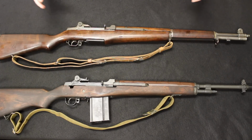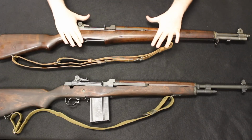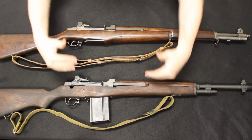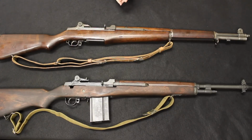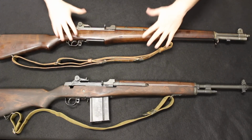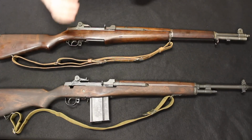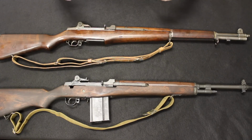Today I have a view of the age-old discussion, the M1 Garand versus the M14, where the development of the M1 Garand into the M14 is primarily what this video is going to cover. So we're going to start off with the historical context development of the M1, going into the M14, and then when the M14 ceases production as the M16 comes on board, and then a point-by-point comparison of the two. Anyway, if that all sounds interesting to you, please stick around. That's coming up now.